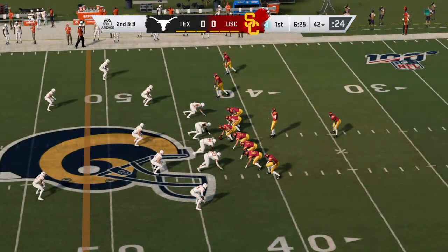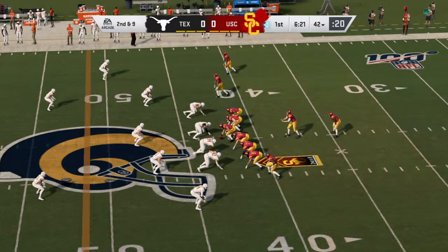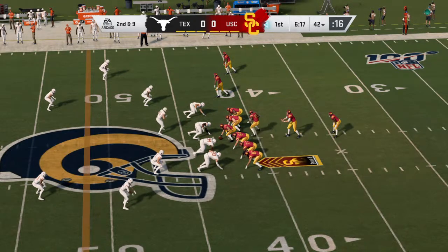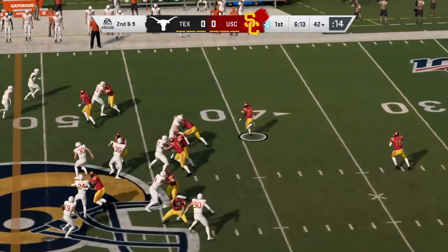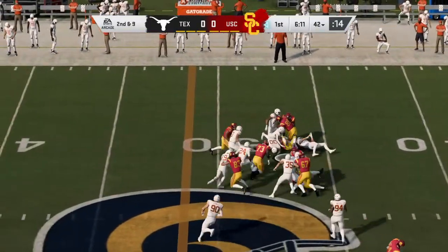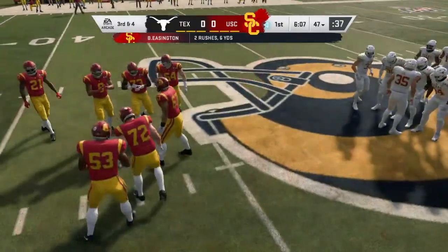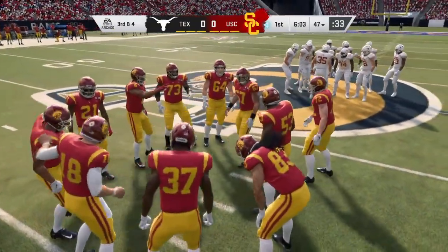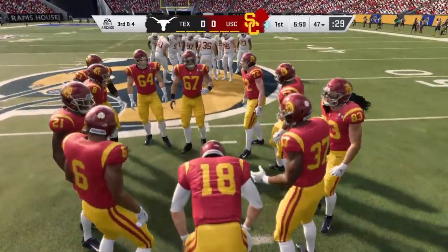Here's 2nd and 9, just a yard on that last run. Go. And he'll give it here to his running back. And able to work about 5 yards out of this as he's taken down up near the 47. A quick burst there, and he nicely bit off a pretty decent gain. Brings up 3rd and 4.